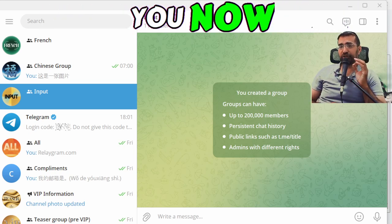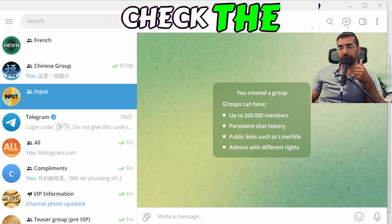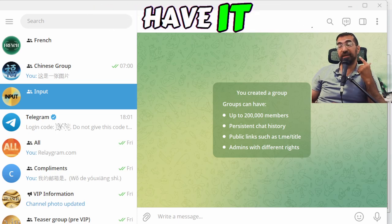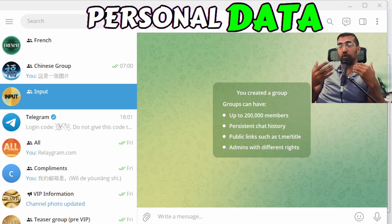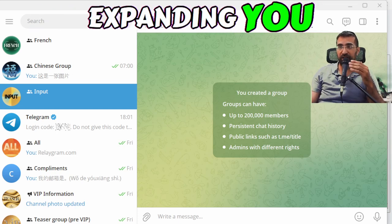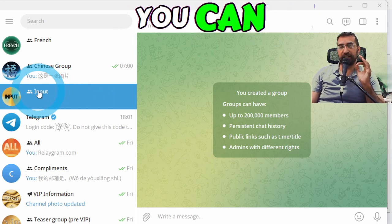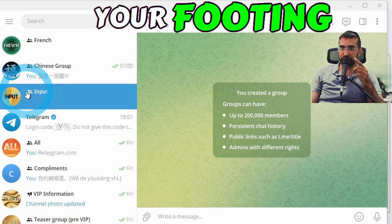Now, it's much more advanced than that. You can literally have it check the message to make sure it matches what you need to be forwarded. You can have it AI manipulated, which means have it change the message in whatever way you want, removing any personal data or changing the message to make it your own, and summarizing or enhancing, expanding. You know how AI works. Let's check this app out right now, and you can finally stop looking at your phone all day, making sure you're forwarding messages on time.